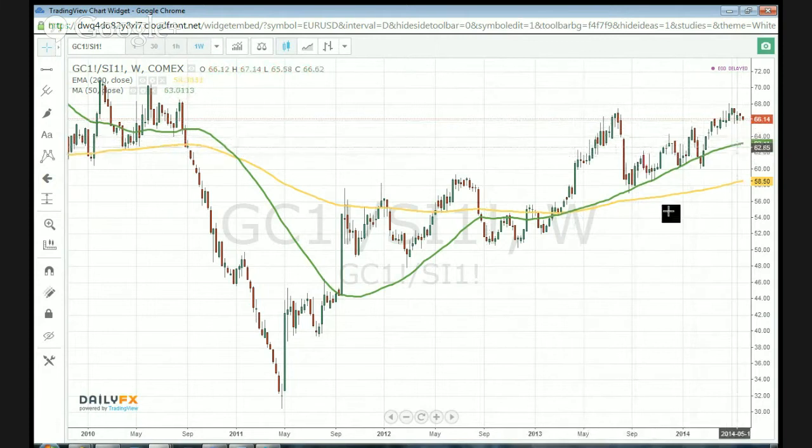Personally, in order to be convinced that it's really heading down, just like with trading any asset, I'd like to see price go below the 50-period moving average. So maybe when price goes below 63, if we can establish a pattern of lower highs as well, that might be interesting and a sign that momentum is truly trending down for the gold-silver ratio.